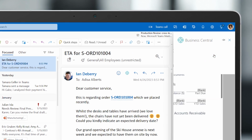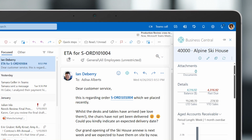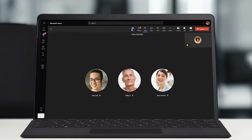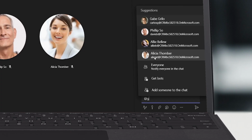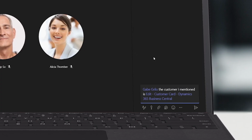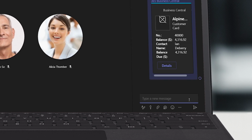As she looks over the order, she realizes she needs additional information, so she adds it to her agenda for her upcoming sync with her team, knowing that Gabe, Contoso's customer service representative for the account, will be attending the Microsoft Teams call.